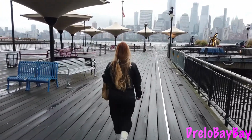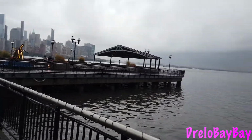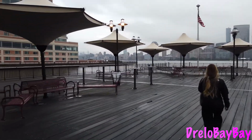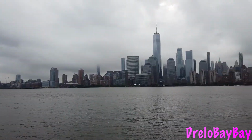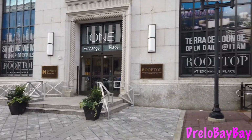You just walk outside of your hotel and then you walk out to this dock area where you can see this beautiful skyline. You know, when you think about views and you think about New York City, you don't really think about staying in New Jersey, because you're all like, oh, I want to be in the Big Apple and everything. But this actually gives you the best view of New York City because you're across from it.